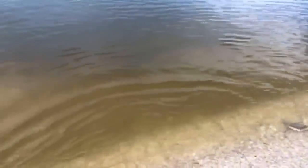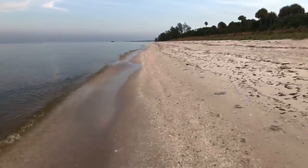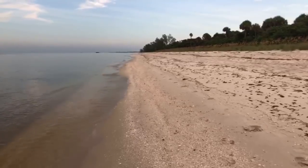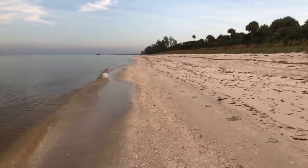Very interesting. There's the other one right behind me here. And there's another, a little smaller one. It's like a large one, a medium, and a small one right there. A little family of crabs out here this morning. Hopefully they'll survive the red tide. Poor little things.